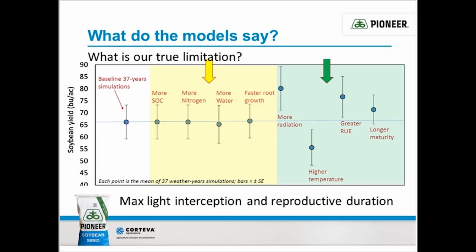Another dot, longer maturity groups. That's a big positive. We'll certainly talk about that and pushing the bounds there. The one big negative is higher temperatures. And again, a point of optimism for all of us in the north is we're really benefiting, right? The folks in the south with increasing temperatures, they're getting a little too hot for soybean production, soybean being a C3 crop. Where us in the north, we're kind of coming into a sweet spot right now for soybean production.